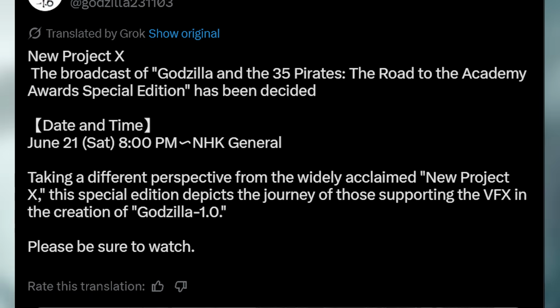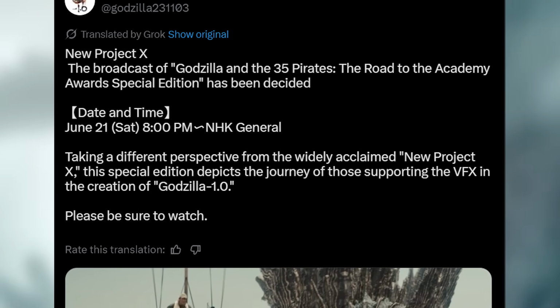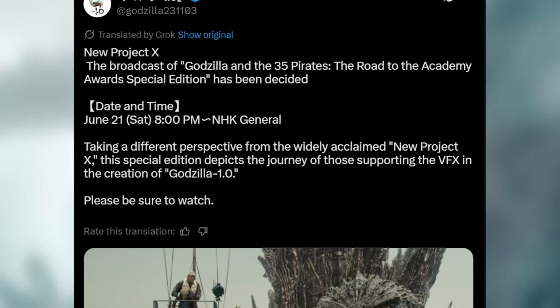Godzilla and the 35 Pirates: The Road to the Academy Awards special edition documentary aired on June 21st, featuring behind-the-scenes info on the making of Godzilla Minus One.